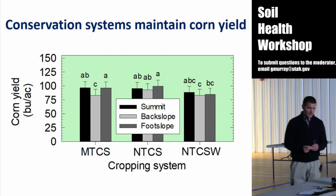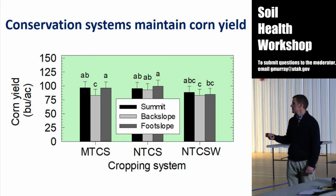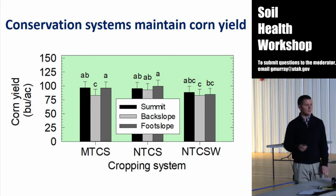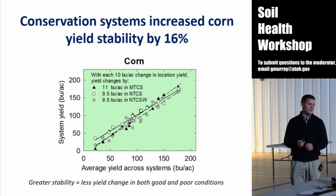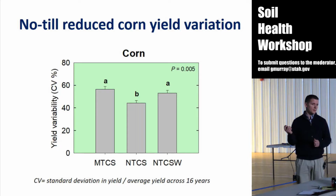So the first result I want to show you is that both of these conservation systems did quite well at maintaining corn yield. They either maintained it, or in some cases increased it. We did see a slight reduction in corn yield at the foot slope position of that diversified crop rotation system compared to the other 2. But in general, they maintained yield quite well. The 2 conservation systems were also a little more stable in their yield from year to year. They increased stability by about 16%, meaning that the weather had less influence on yield in those 2 systems than it did in the conventional system. As for variability, just the system with no tillage reduced variation in corn yield from year to year, but that other conservation system really had no impact on variation.